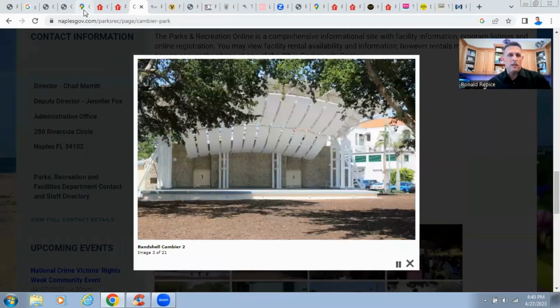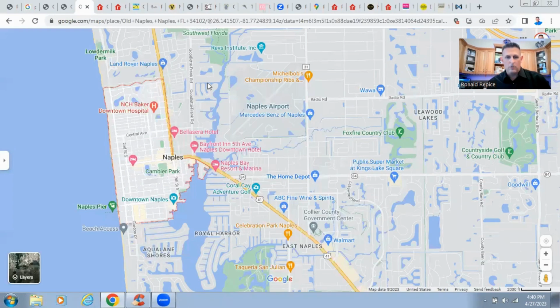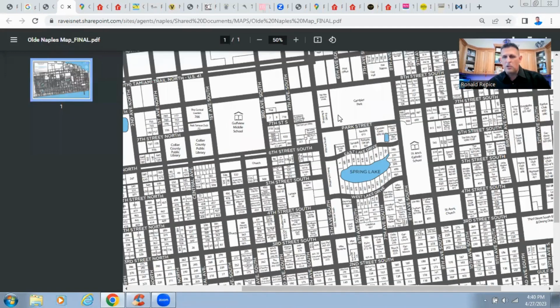For perspective, clipping back so I don't get off track, right down in here, just off of 5th Avenue. Kind of glad I did these maps. Here's US 41. You're driving down South 41, so you basically hit the end and there's your 5th Avenue. If you go the other direction, it's the East Trail. Okay, so let's move forward.